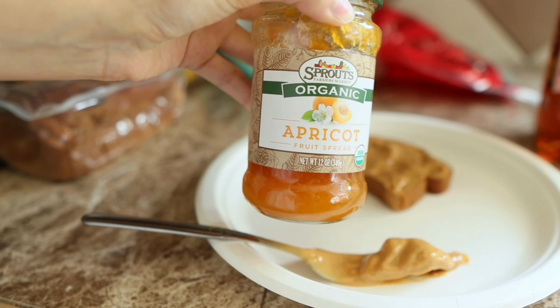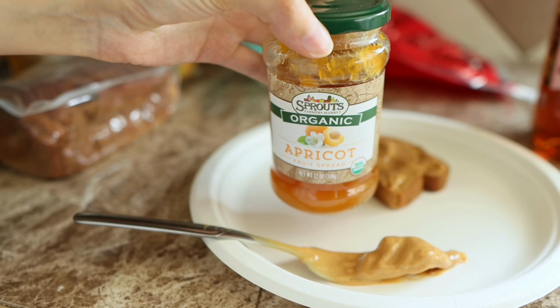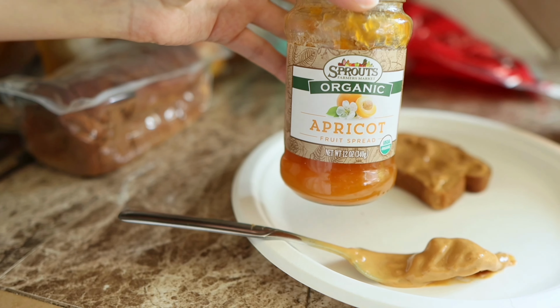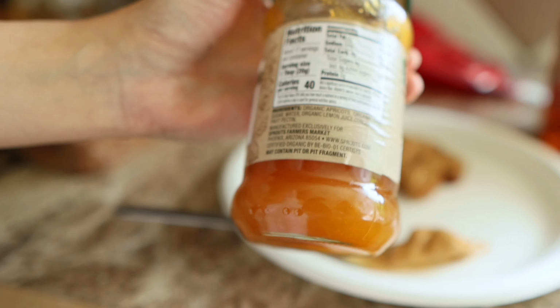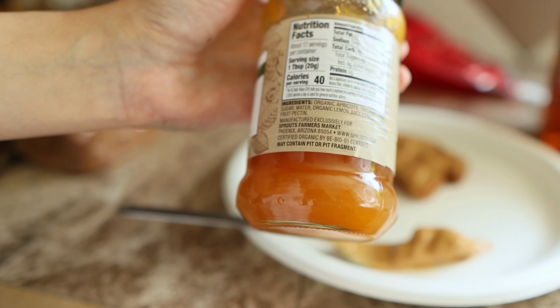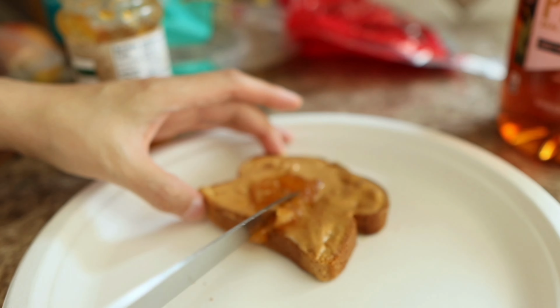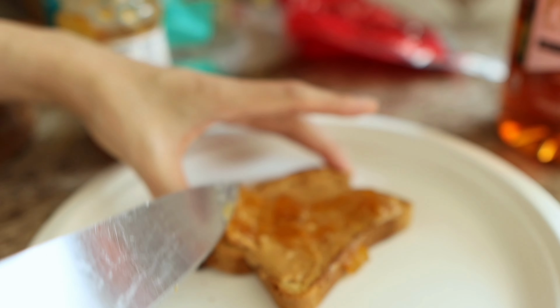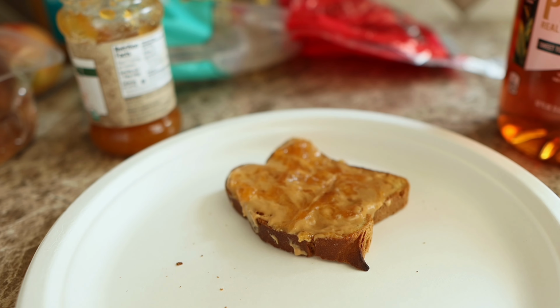I'm going to be adding this apricot jam or fruit spread. It's really good. We have this one in apricot and in strawberry. If you guys want to choose a healthier route, you can do one that has cane sugar in it and fruit pectin instead of corn syrup. Okay, so that's done.